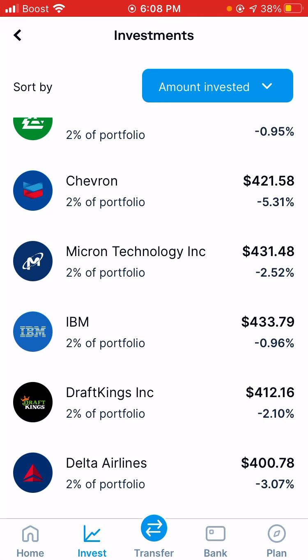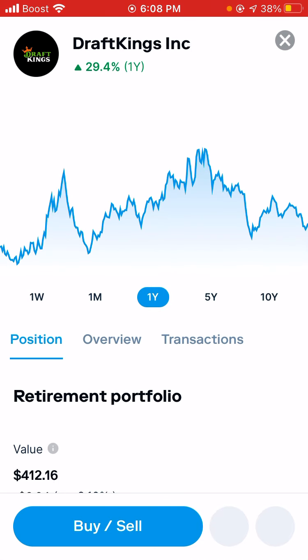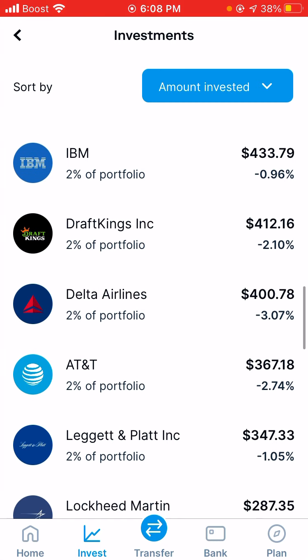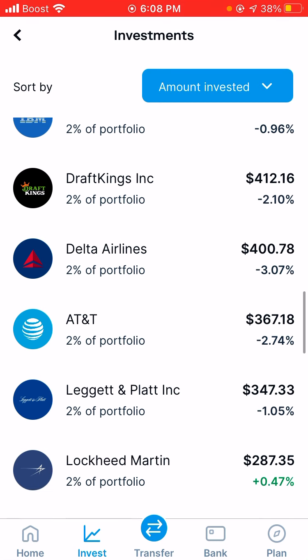We have DraftKings, which is a little bit more risky. This is actually probably one of the top most risky stocks that I've gone through so far today. But with the current price of DraftKings at $45, it was about $42 earlier in the week. I do think, somewhere in that low $40s, it might be worth buying, considering it was at $75 or $80, $90 per share. We also have Delta Airlines, which is one of the better airline companies, one of the biggest.